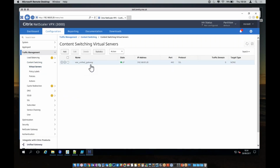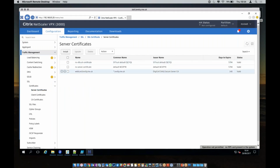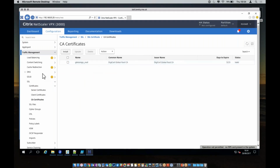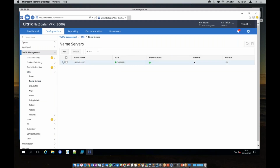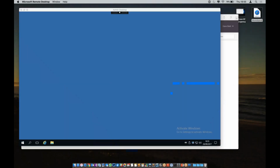Under content switching, your front-ended unified gateway content switch is there. The certificate's bound to it. If you look in SSL, you can see your wildcard cert has been uploaded and imported and linked to the root cert. You also have your DNS name servers and your DNS suffixes all in place. And you can see there that the running config's not changed. So that's a saved NetScaler deployment, all done via NITRO.